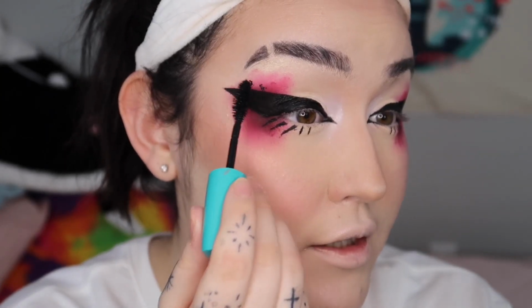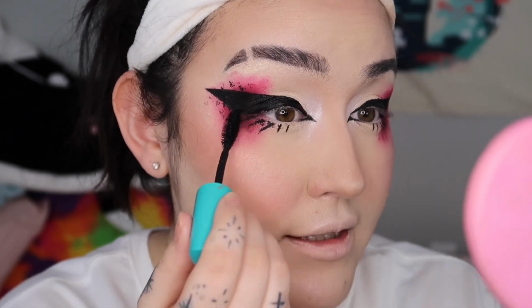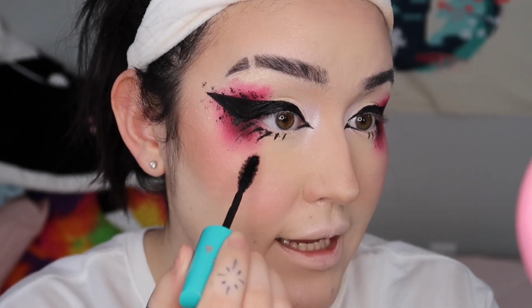This part is completely optional. I like to add mascara splotches to contribute to that messiness of the red that we've got going on, and it's my absolute favorite part. Take a dry wand and just dot lightly around the bold wing as well as the bottom lashes that you've created. And this can be as crazy or as subtle as you'd like. When it comes to the bottom lashes, I like to take the spoolie and drag down almost as if I were crying, which I probably was.